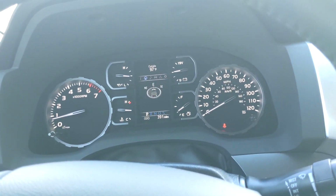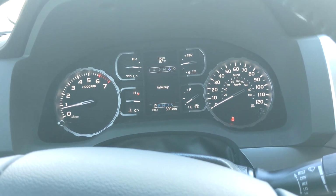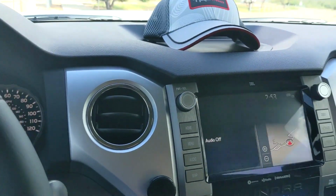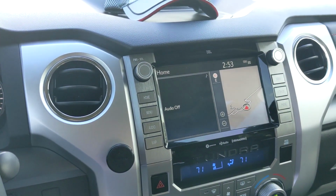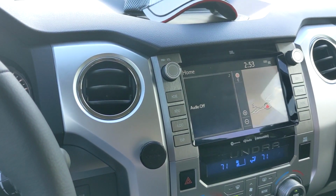I mean, you guys have probably all seen Tundras by now. Everybody talks about the Tundra, thinks they're dated and stuff. I think they're great. It's got a ton of options, almost every option that my Silverado had, really nothing that it didn't. And the suspension on this truck, which I showed you guys already, is just amazing.